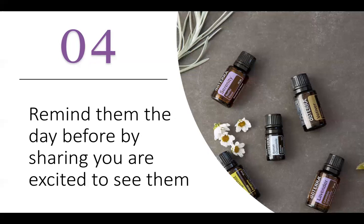And so if the class or the event or the appointment is in the morning, generally you'll want to remind them the day before. If it's in the evening, you might invite them that morning, just saying, hey, I'm super excited to see you tonight. Don't forget to park on the street or wherever. And so you'll want to make sure that you do that. It can be a phone call reminder, leaving a voicemail, or text reminder. But that is the fourth tip that will help increase your show rate.